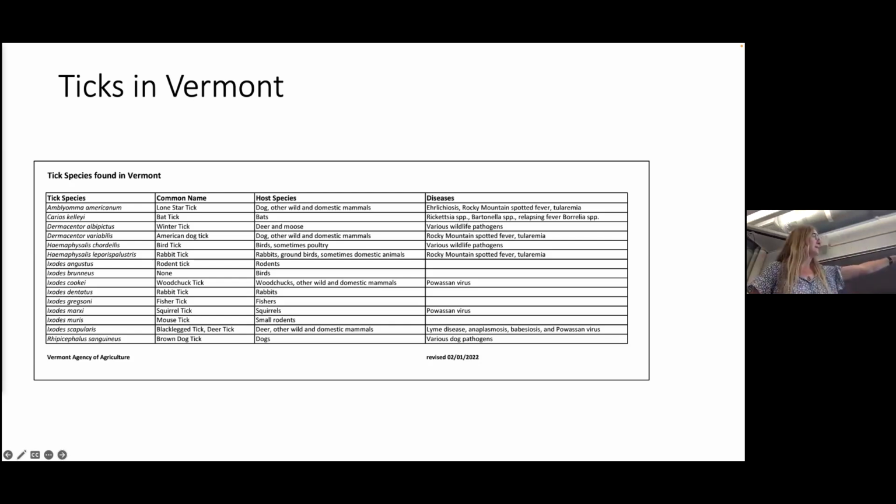So there's a bat tick, there's a winter tick. You've probably heard about winter ticks and their implications in moose survival in the winter here in Vermont. They're specific to cervids, so deer and moose. There's bird ticks, there's rabbit ticks. You're not going to find those anywhere but on a rabbit or in a rabbit burrow. We have found 2 woodchuck ticks over the course of 2.5 years of sampling.